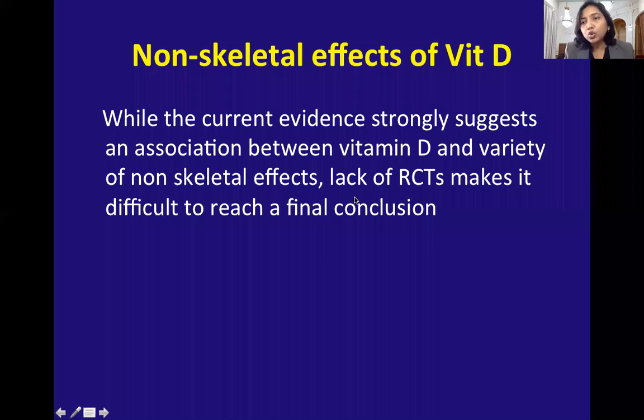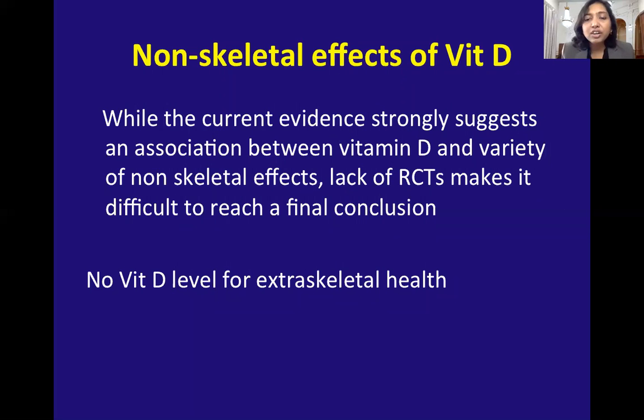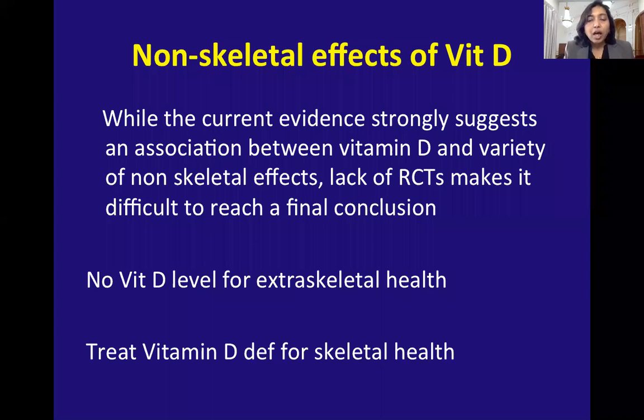So no study has shown a direct causative effect of vitamin D deficiency with other non-skeletal effects. Okay, so there is no particular vitamin D level. So we don't know that. Suppose I raise my vitamin D to say 50, then I will not have any infection? I don't know that. So there is no vitamin D level for extraskeletal health. As against this, I know that if I keep my vitamin D beyond 20 or beyond 30, then I will not have any bad skeletal problems due to vitamin D deficiency. And whatever vitamin D that we give as of now is mainly for the skeletal health.